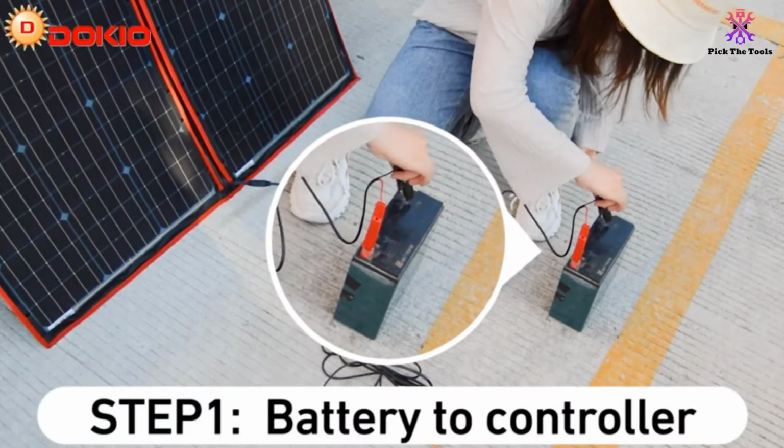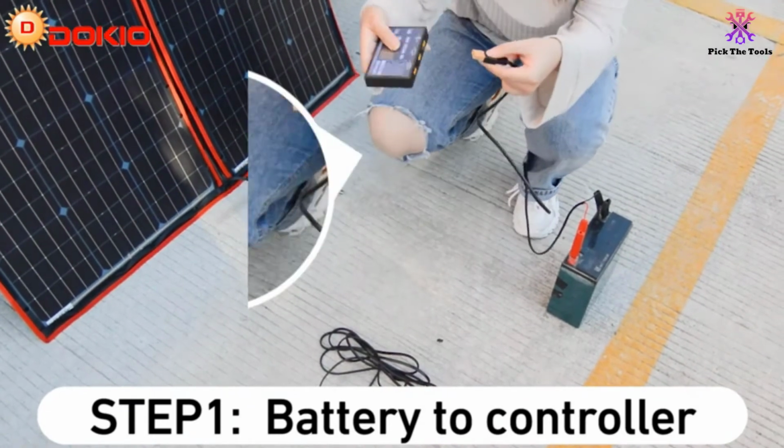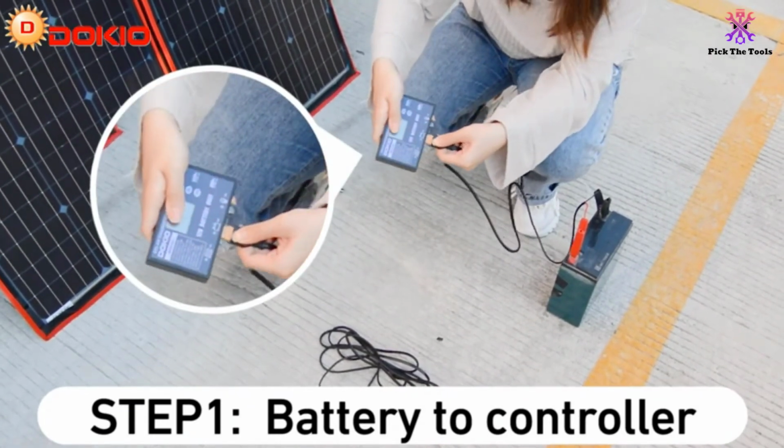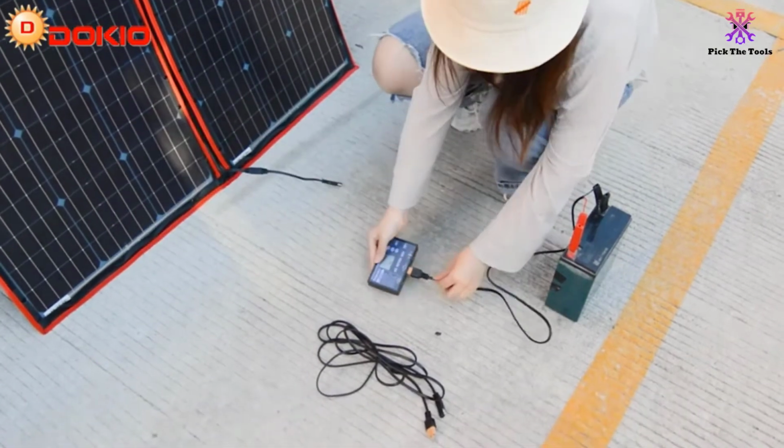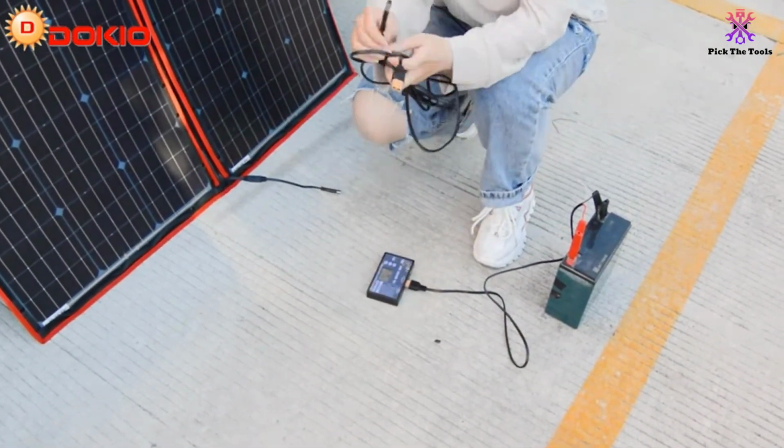As you would expect with such a light set of panels, these are designed to be highly portable. They have a built-in suitcase design that makes transporting them nice and easy. They only weigh about 5 pounds, which is another reason they are so portable.